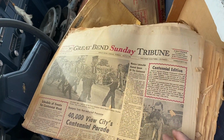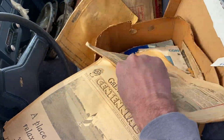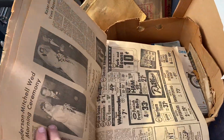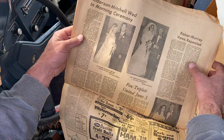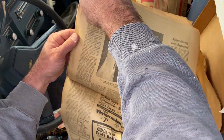I'll have to stop and take some time to flip through some of these, see if there's any interesting stuff in them. But I bet there probably is. Let's look at something real quick if we can. It's always interesting to see if there's any classified ads in these. If there are some good ones, we may have to go through some more of these papers and see what was for sale at that point in time.